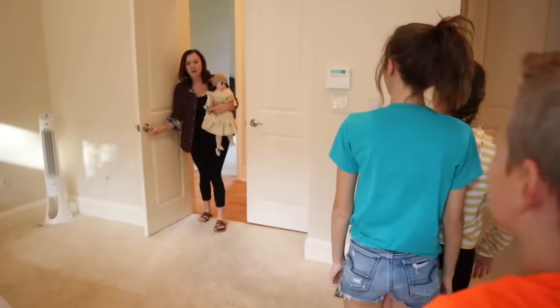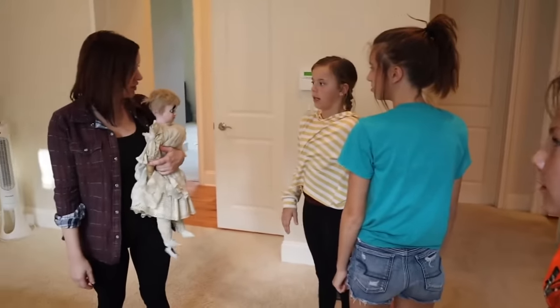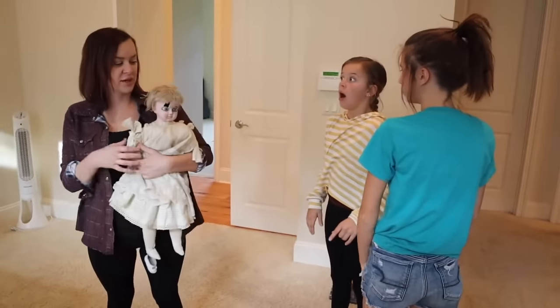Hey guys, well, I glued her hair down. I've been trying to fix her up. I glued her hair down, doesn't she look better?